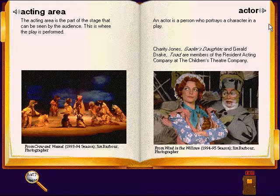Actor. An actor is a person who portrays a character in a play.